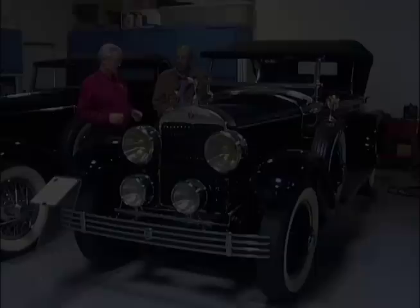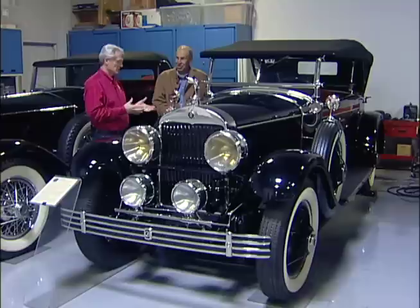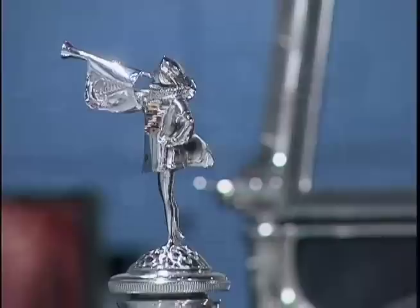Stepping back in time a little bit again here, a 1928 Cadillac dual cowl Phaeton, and we're going to talk about what makes it a dual cowl Phaeton, but a spectacular car. This must have been going down the street back in 1928. It must have stopped traffic and pedestrians and everybody. It was quite the car for the time. I think at that point, Cadillac was the standard of the world.